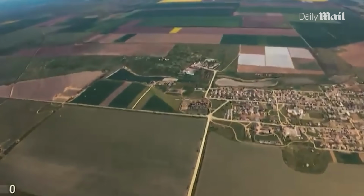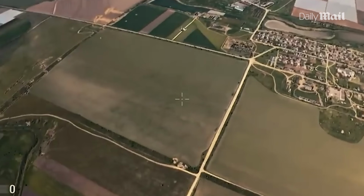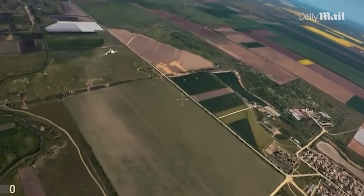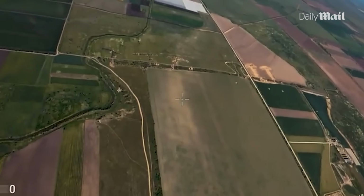Ukraine's answer to this problem has been drones, which are now a permanent feature in the skies over the battlefields. It is thought that several thousand of them are in the air at any one time, feeding a constant stream of information back to command posts so leaders can make life or death decisions. But, just like satellites, these aren't foolproof.